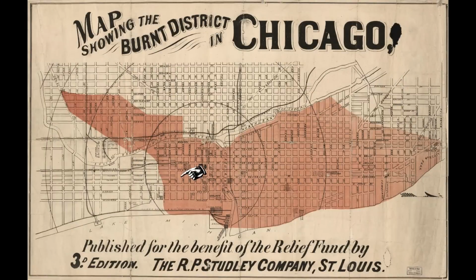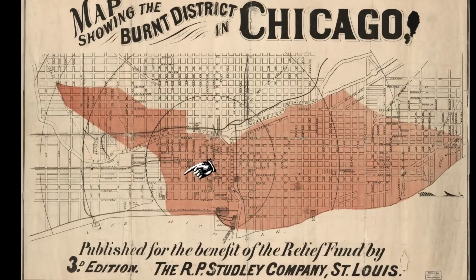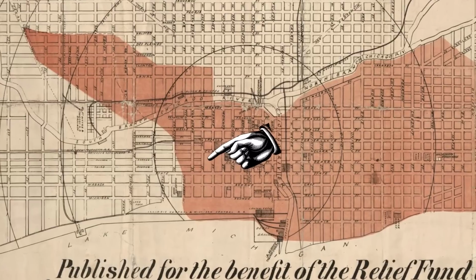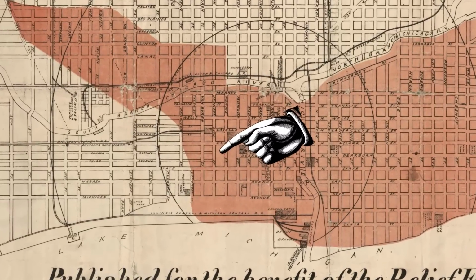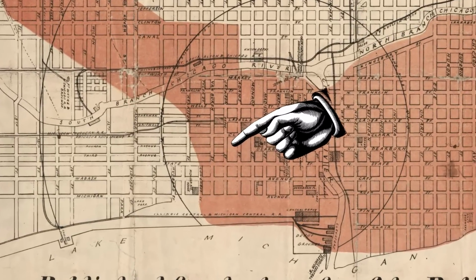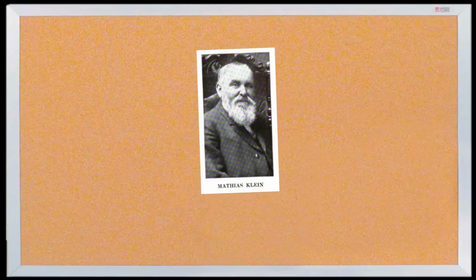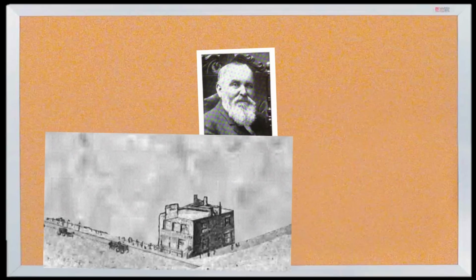When the Great Chicago Fire broke out in 1871, Klein's shop was burned to the ground, but he would rebuild. Really quickly, like the next day. The Klein shop was one of the first buildings to get rebuilt. Mathias Klein stayed at his new shop for 10 years until moving to Van Buren Street in 1881.